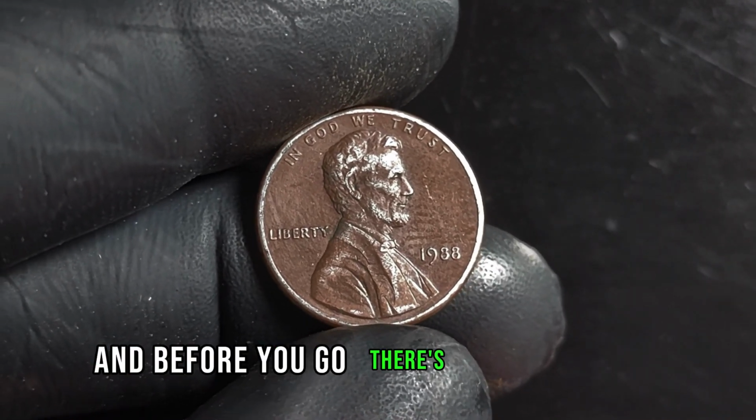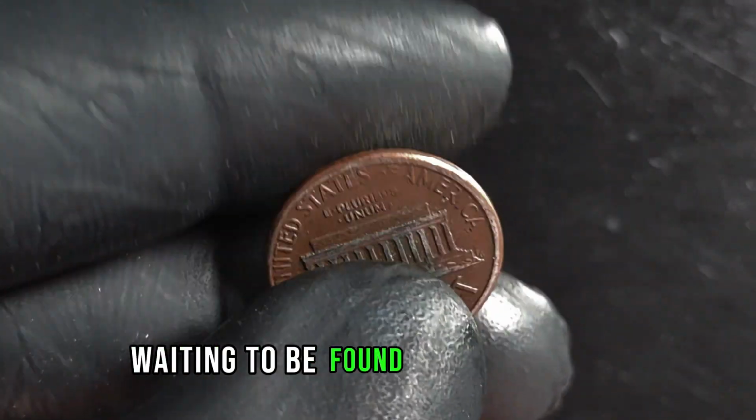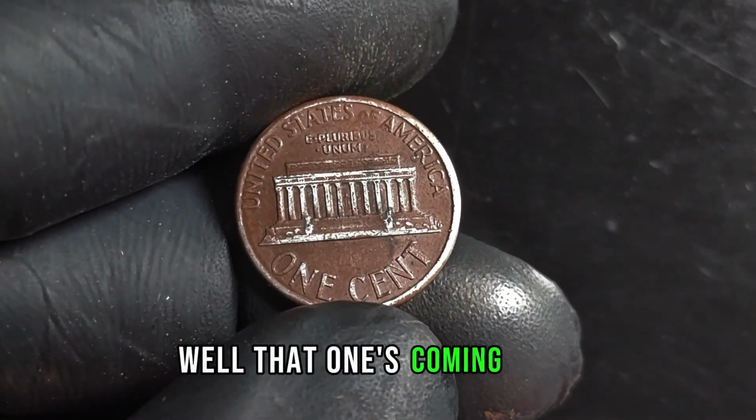And before you go, there's one more coin even rarer than this one that's still circulating out there waiting to be found. But that story, well, that one's coming next.